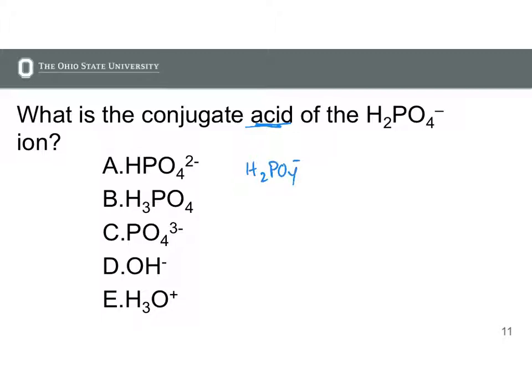All right, what's the conjugate acid of H2PO4 minus? All right, H2PO4 minus, if you put it in solution in water, it's going to be in equilibrium. There's a couple of things that can happen, but we're looking for the conjugate acid. So that's going to be the species with one additional proton. So we're going to form H3PO4 plus OH minus. Okay. Does everyone see that one?